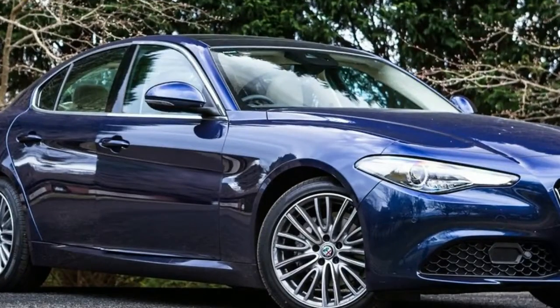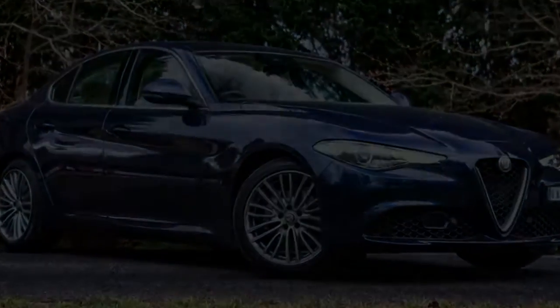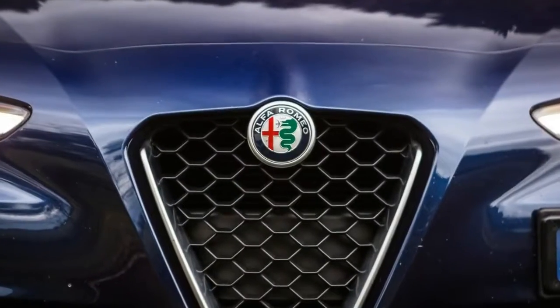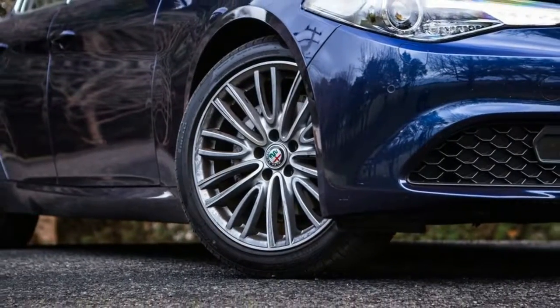That brings the price of our tester to $70,395 before on-road costs. An expensive getaway car, certainly, and one that places it firmly against the next model up in the Giulia range, the performance-focused Veloce, which gets underway for $71,895 plus on-road costs.